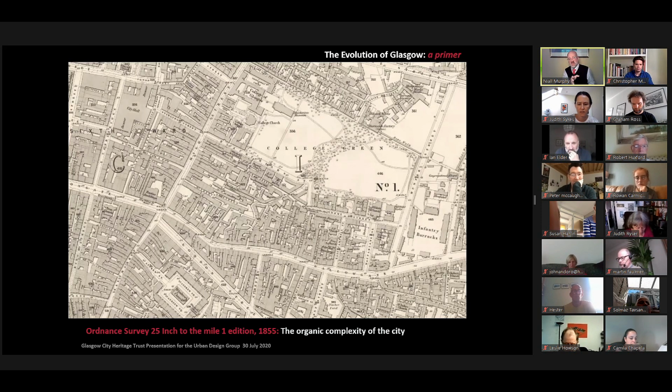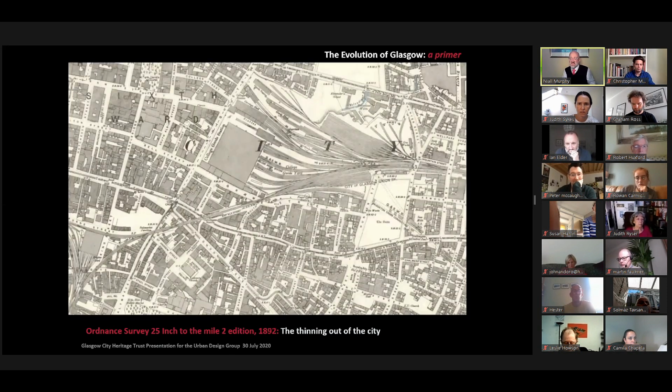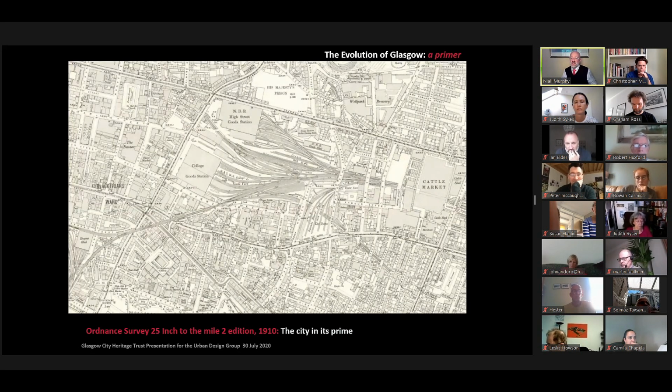So it gives you an idea of how dense and organic the growth of the city was at that time. Zoom forward to 1892, the whole city is gradually getting simplified as the City Improvement Trust is building new roads, reorganizing whole sections of the city. You've got this whole area here, which is completely under review. They had hoped the developers would buy these brownfield sites. Didn't happen like that. They ended up having to develop them themselves. And that's the city by 1910.